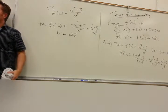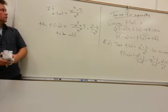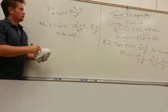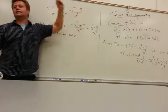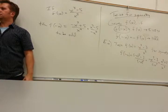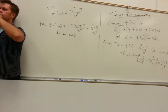So if we have a negative at the very first, like right here, we have negative x to the power 3 plus 6, instead of 5, does it still count as an odd symmetry or not? It doesn't matter what that number is. What matters is the fact that it's a constant, because a constant automatically means a zero degree term, x to the 0, which is effectively even.